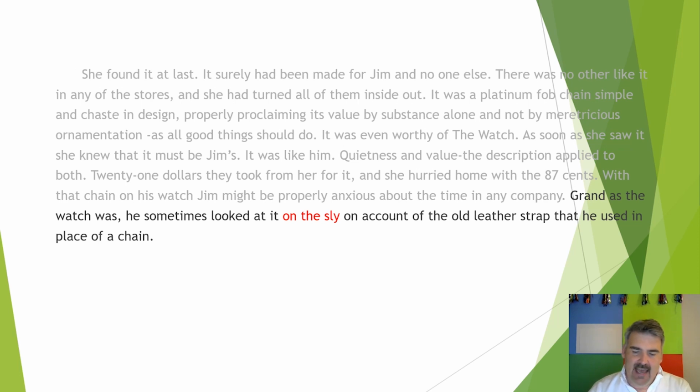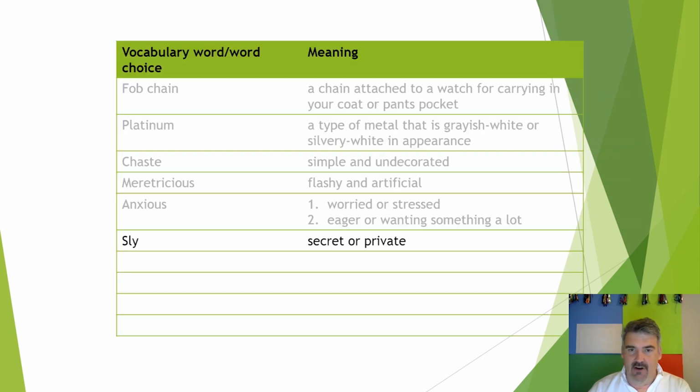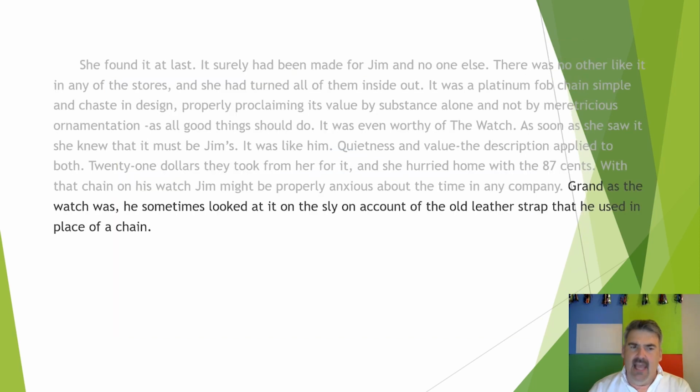You know how we often say keep it on the DL or on the down low? It's the same thing. The word sly means secret or private in this sentence. Let's add this word to our vocabulary list, graphic organizer. Sly means secret or private. So why is he looking at it on the sly? Because he doesn't have a fancy platinum chain yet. The text said that he's been using the old leather strap. So even though he has a really nice watch, he still needs a nice chain to completely be proud of it. Until then, he's a little embarrassed and keeping it on the sly.